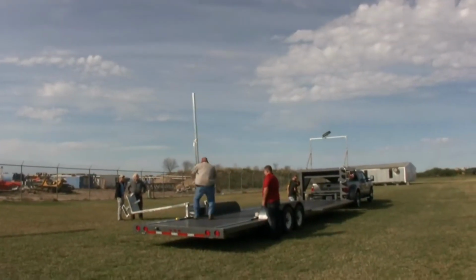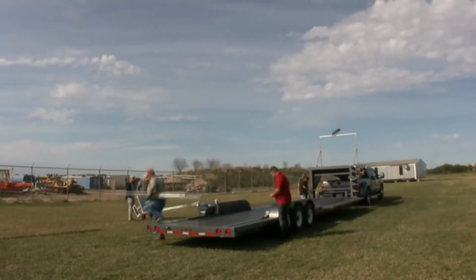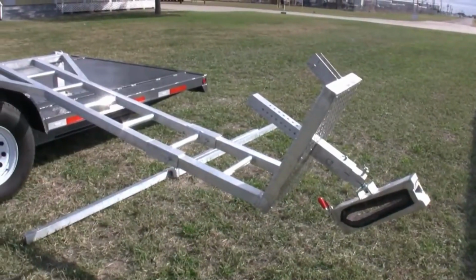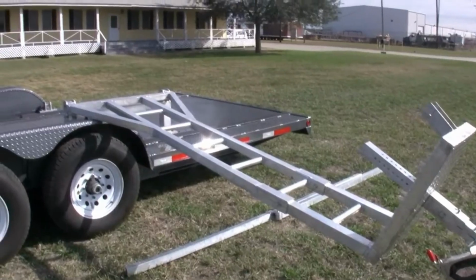Each trailer comes with front and rear blade braces. When the helicopter is secured in place, these blade braces allow you to support blades for travel. No need to remove blades before traveling, and none to reattach when you get there.